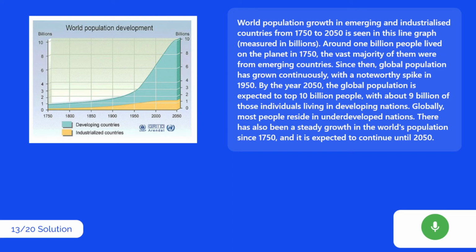By the year 2050, the global population is expected to top 10 billion people, with about 9 billion of those individuals living in developing nations. Globally, most people reside in underdeveloped nations. There has also been a steady growth in the world's population since 1750, and it is expected to continue until 2050.